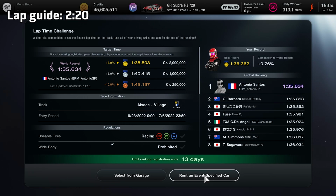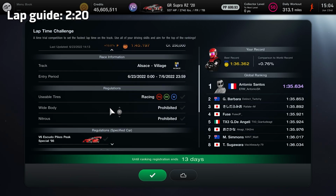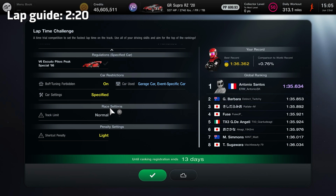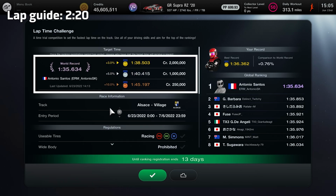Now, I do want to note that as of version 1.17, when the time trial ends, it is possible to get rewards for putting your time down. So you want to try to get the best time possible, preferably in the gold area, so you can try to get at least 2 million credits. This will all be dependent on how close you are to the world record time.